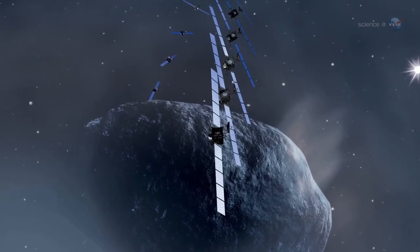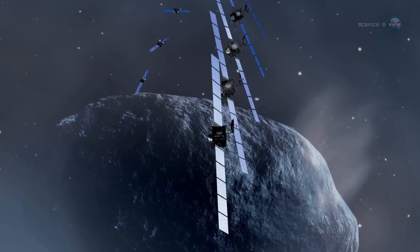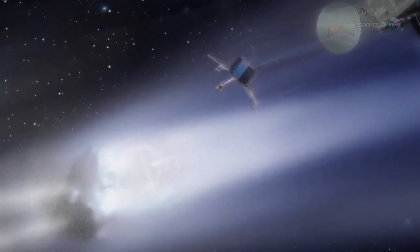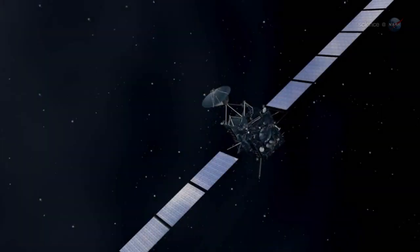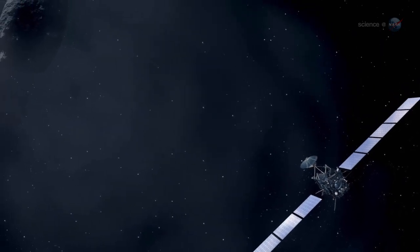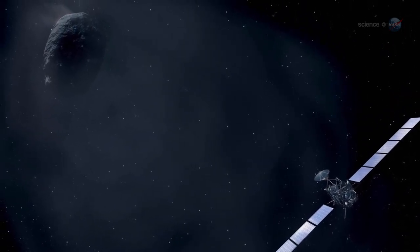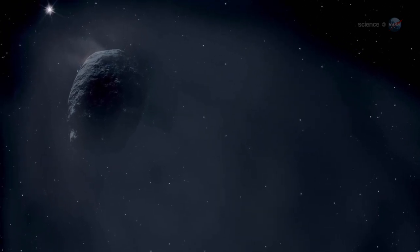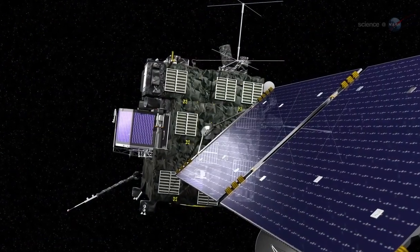It will orbit 67P for 17 months. We'll see this comet evolve right before our eyes as we accompany it toward the sun and back out again. Fierce solar heat will have a profound effect on Rosetta's target. We'll watch the comet start as just a little nugget in space, and then become something poetic and beautiful, trailing a vast tail.